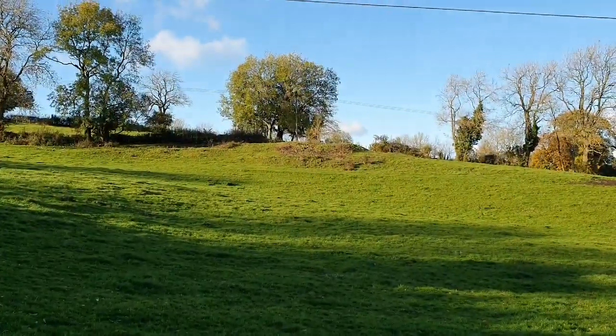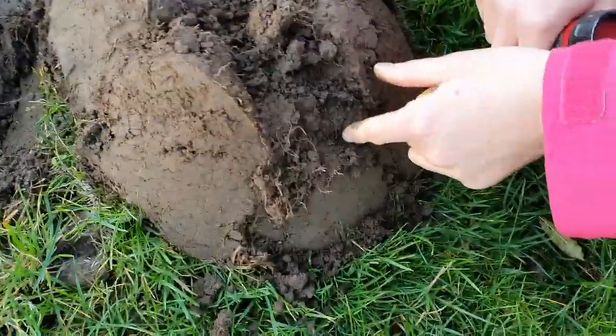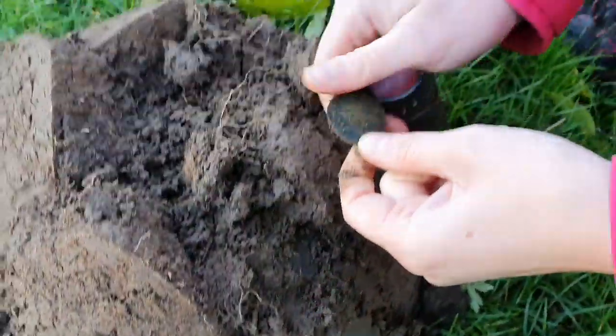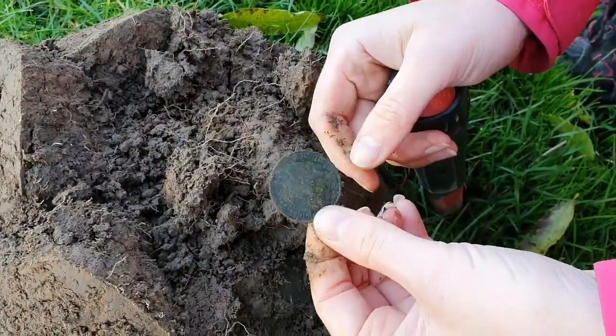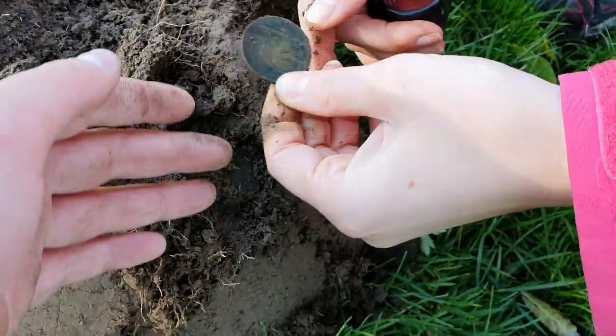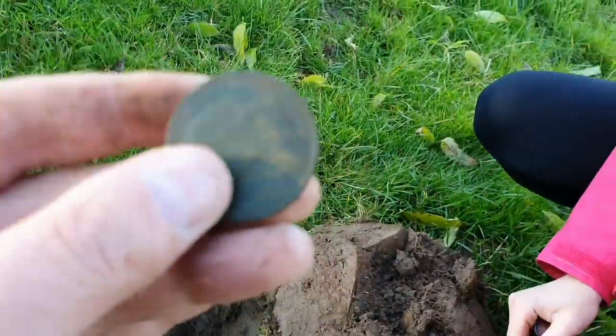Just had lunch up on that hill over there, and we've trotted down to here, and what have we got? I said a Victorian penny before I even dug it. What is it? It's a Queen Victoria penny. Very good. It's all in the skill. Expertise.